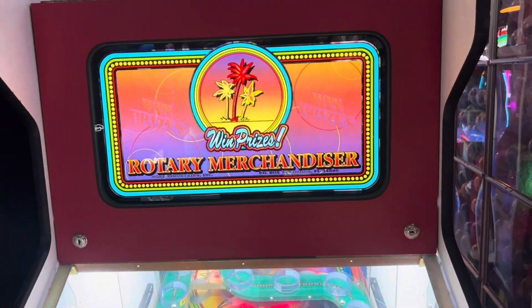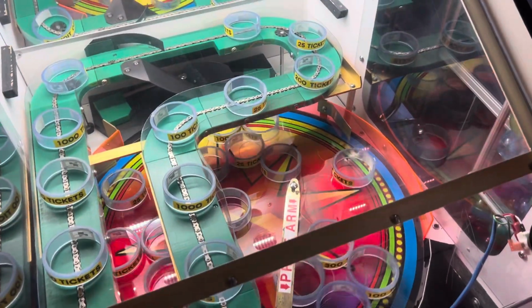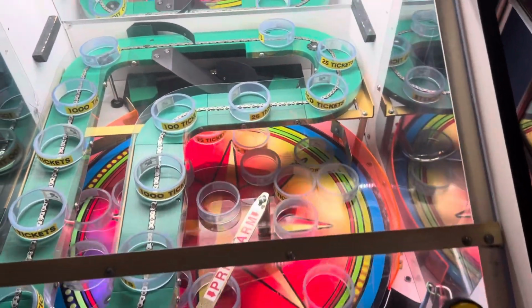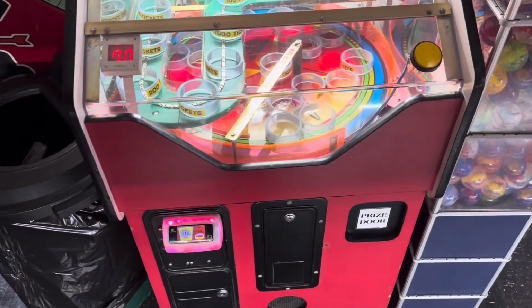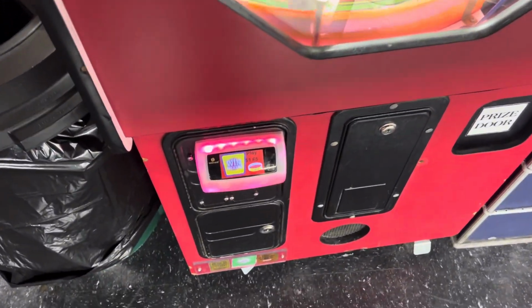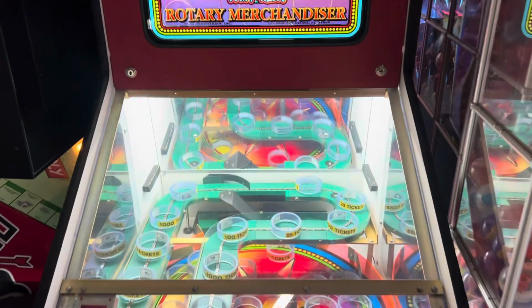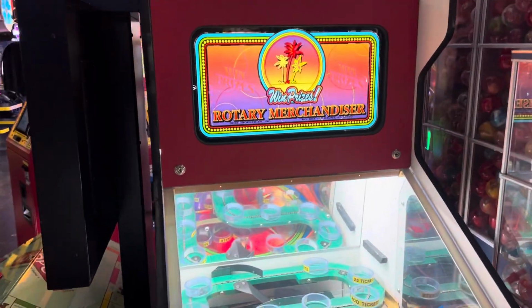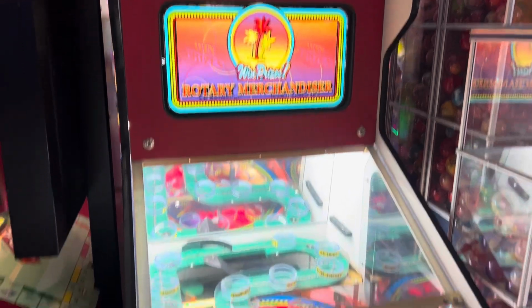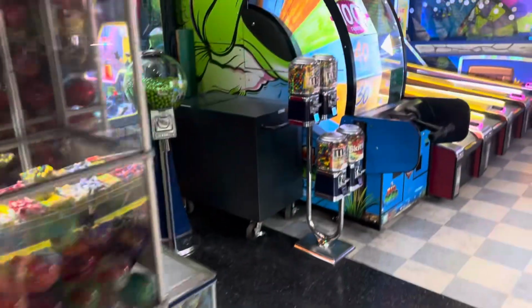insanely rare now. Rotary Merchandiser, which is basically the old school version of what Zombie Snatcher and Tower Tickets is. But these are extremely rare. They still have it here. It's $1.65, which is so expensive. It has win tickets on there. But this cabinet is so old and so rare that I can't believe it's here. If you guys were growing up, especially a long time ago, this game was at a lot of arcades. So that is insanely cool that they have that.